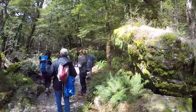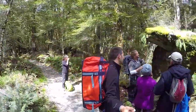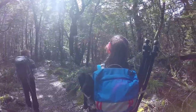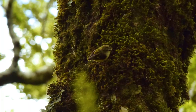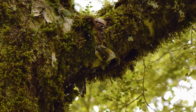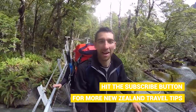Along the way, Hugh and ML are showing us some of the interesting geological features that have been left from the glaciers that once carved this area long ago. But we do start to get sidetracked somewhat by the native wildlife. Hugh has spotted for us a few riflemen, which are these tiny little native birds that look like little ping pong balls bouncing around in the trees.